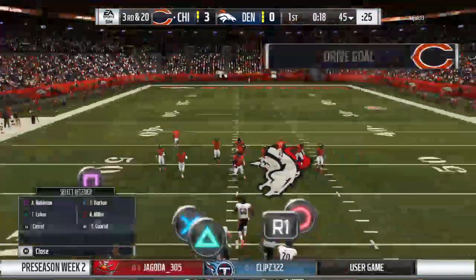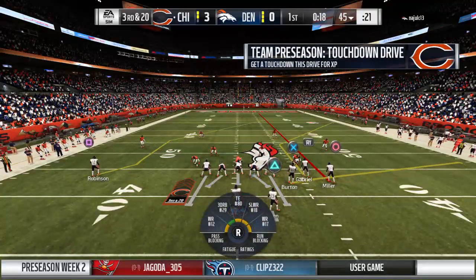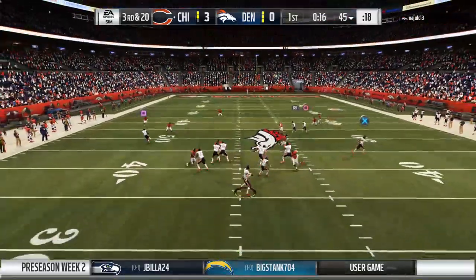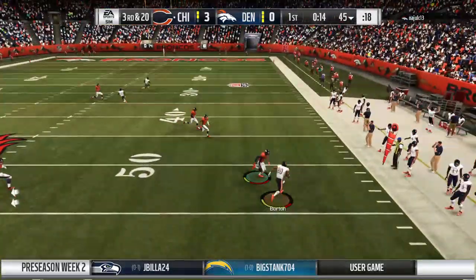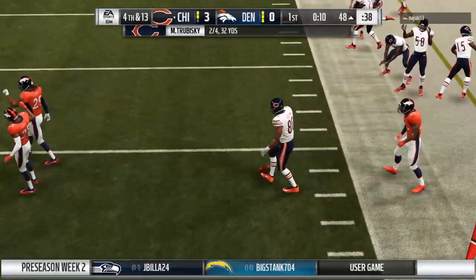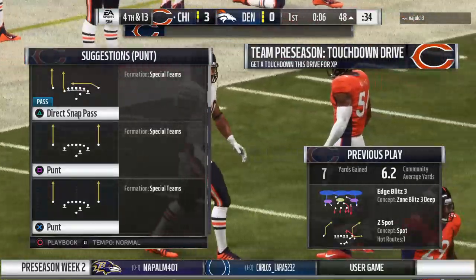So following the holding call, what can they do here on 3rd and long? Now Trubisky on 3rd and long. It's a short one here, complete to his tight end. And he'll be brought down at the 48-yard line. They get 7 there, but it brings up 4th.